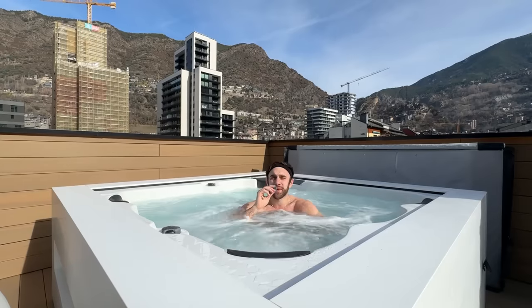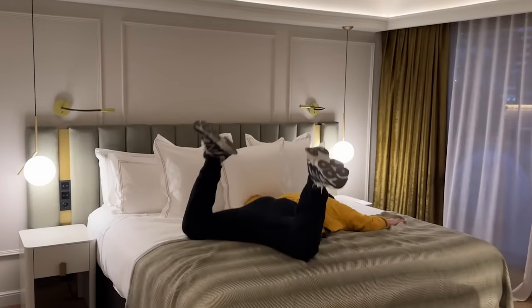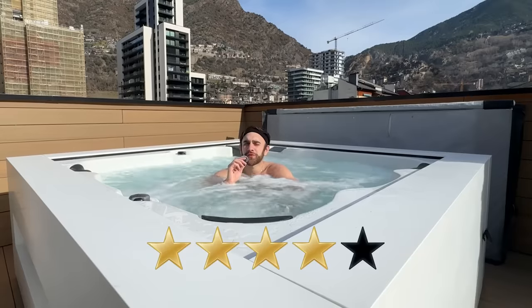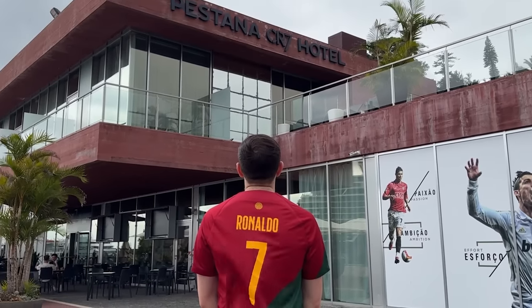I am ready to give this place the final review. This is one of the best hotel rooms I have ever been in. But there truly ain't much about Messi in this place. But considering all the fun I've had here, I think it deserves 4 stars. Just add more Messi photos. Now let's check if Ronaldo's hotel can beat this one.